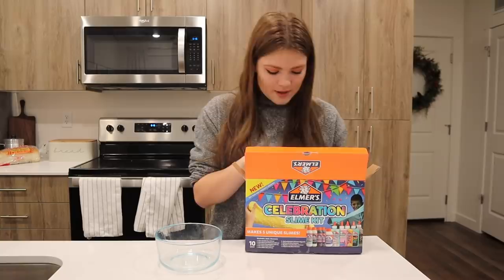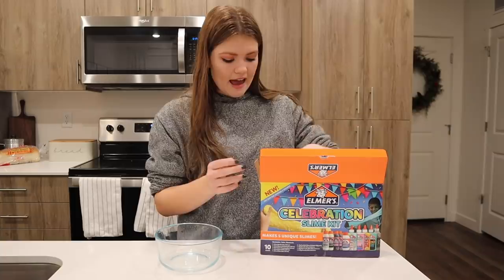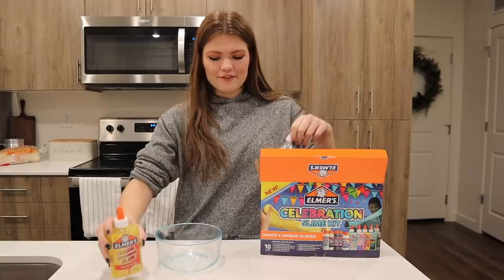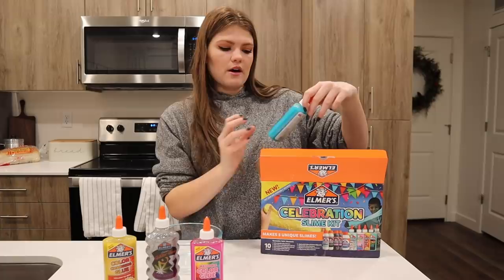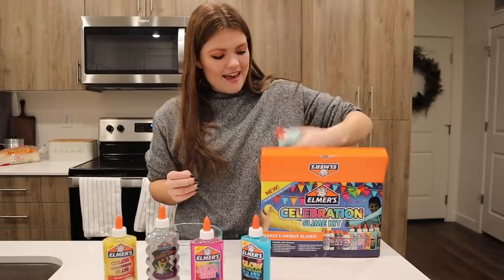All right, so in my little slime box, I have color changing glue from yellow to red. Really fun, really fresh. Glitter glue, we love a good classic glitter glue. Transparent pink glue, really cool. We also have glow in the dark glue, that's sparkly as well, really fun. And metallic glue. And then we have some other fun additives.